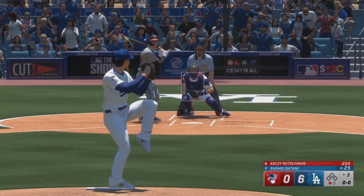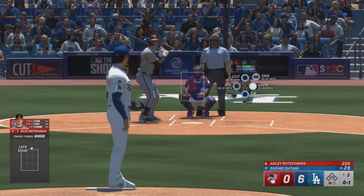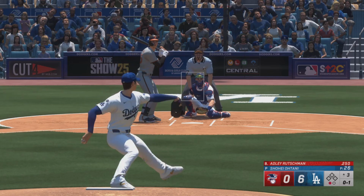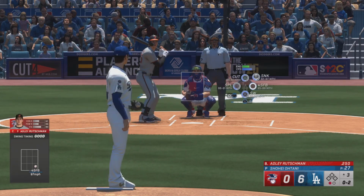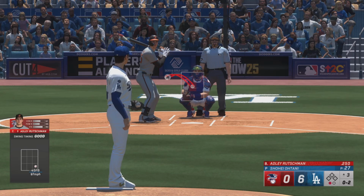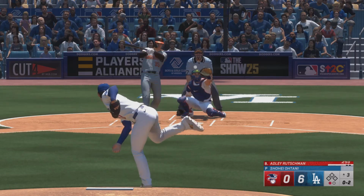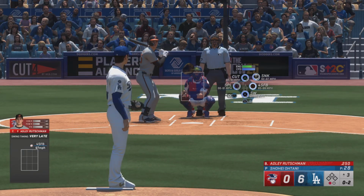Here's Adley Rutschman. Swing and a miss. All right, Boog. So I was scrolling through social media the other day, and a video of Adley popped up. It was a clip of him playing college football for Oregon State. How athletic is this guy? He tackled Stanford great Christian McCaffrey. Seriously, what can't Rutschman do on the field? Spoils a 2-strike pitch, and he'll see another.